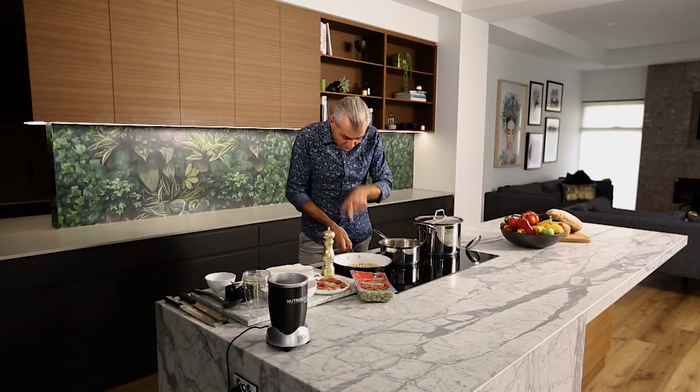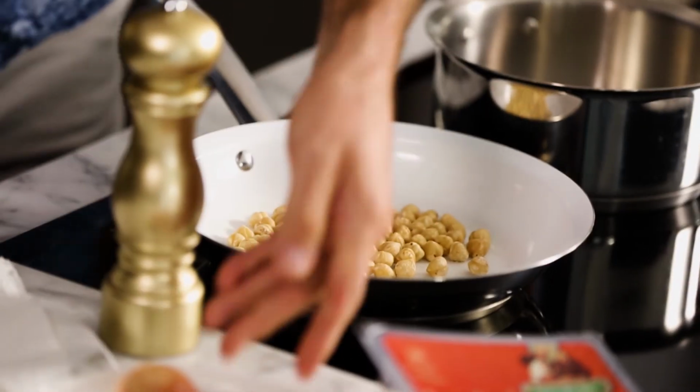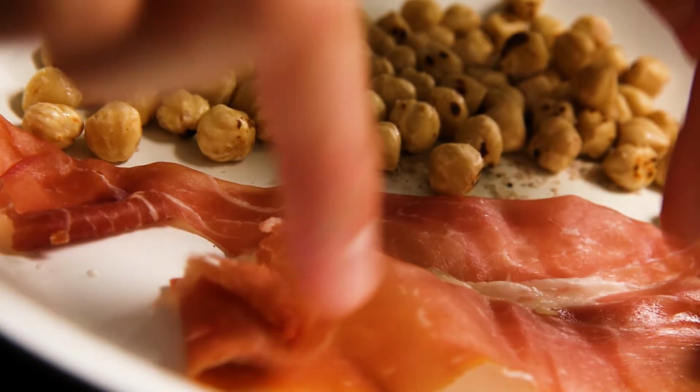So the hazelnuts are toasting away. We're going to add some prosciutto to our crumble. Did I eat some prosciutto when I went to the Martelli factory? I think I almost ate the whole place. So take some prosciutto, nice thin slices. Place that in there like so.